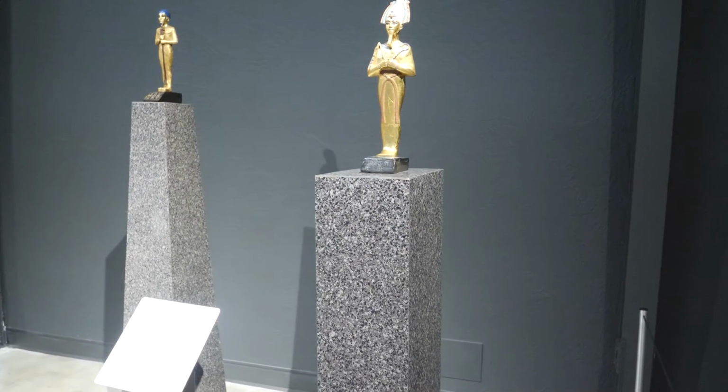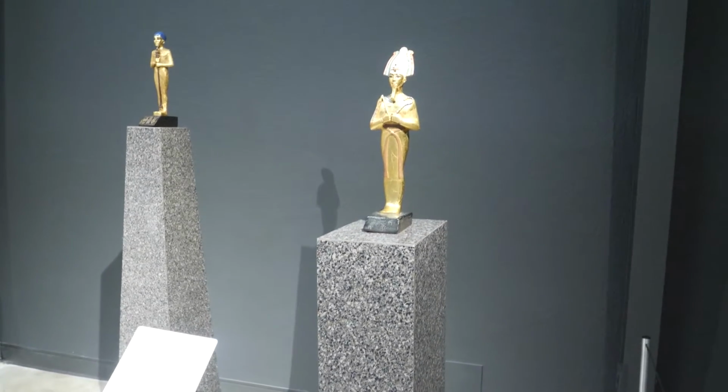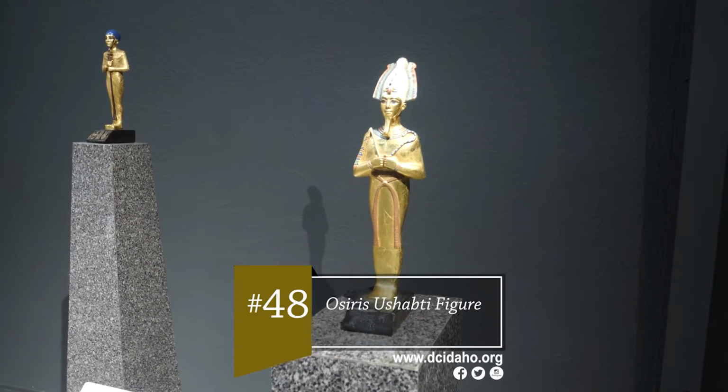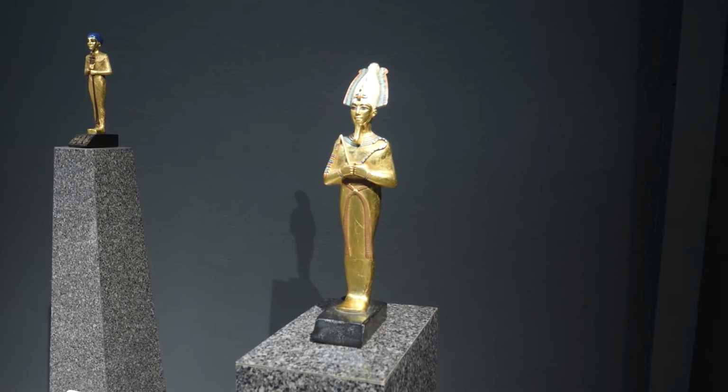This golden wooden figure was found in the burial chamber. Osiris was god of the afterlife, wearing the ostrich Atef crown. Ushabti means the answerer.